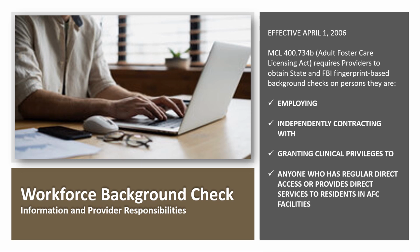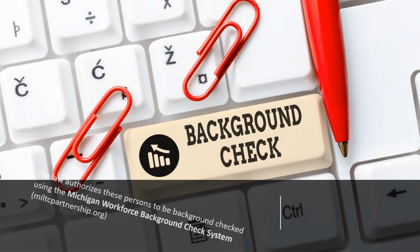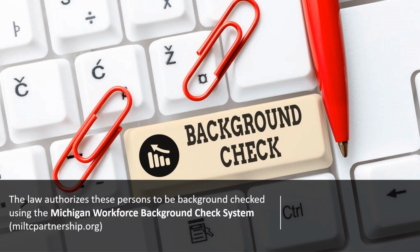To clarify, clinical privileges and direct access definition is access to a resident or a resident's property, financial information, medical records, treatment information, or any other identifying information. The law authorizes these persons that we mentioned to be background checked using the Michigan Workforce Background Check System, which can be located at the site that's indicated on the screen.